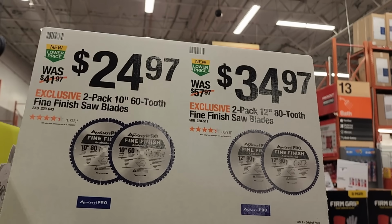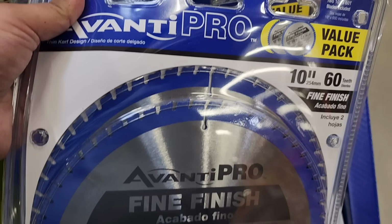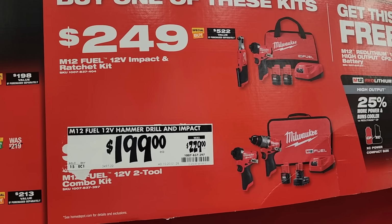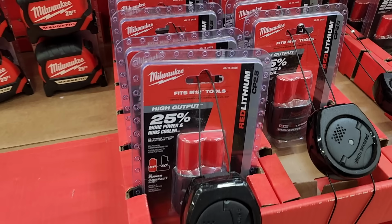So $24.97 and $34.97 for the 2-pack of 12 and 10-inch blades. These are definitely worth it, guys. If you have a few projects, even if you're a pro, these are great to stock up on. All right, so $149 your choice here on the left, and then you've got $249 and $199 there on the right. I believe you get a free battery with those. Yeah, get this free, a 2.5 high output battery. So pretty good deal on those. And that is the battery you're going to get for free.